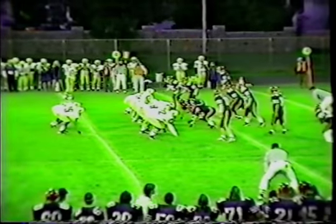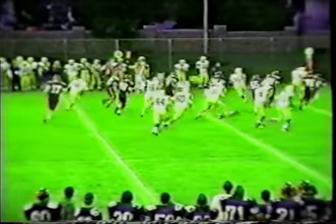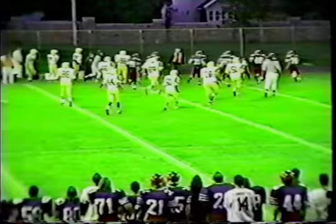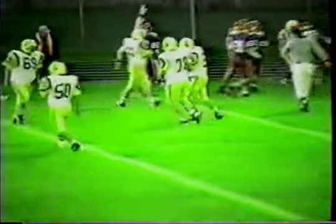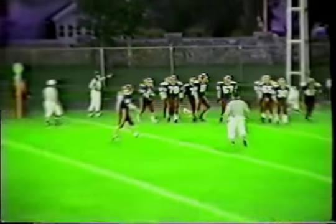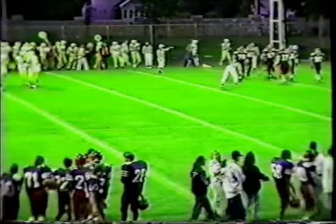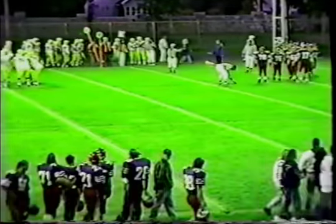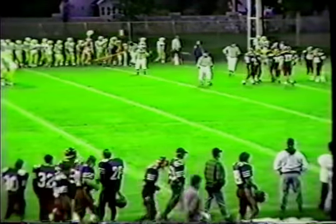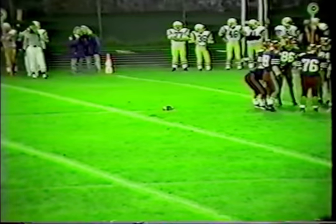Chisholm lines up in the 5-4. Receiver spread to the left. Spread backfield. Stewart rolls left, goes around the end. He's got some room over there, and he finally runs out of bounds after about a 12-yard gain. Quarterback keeper, Dion Anderson, senior, pushes him out. First down on a 12-yard scamper by Stewart. Jericho Anderson coming off the field, replaced by number 44, Andrew Kesley.